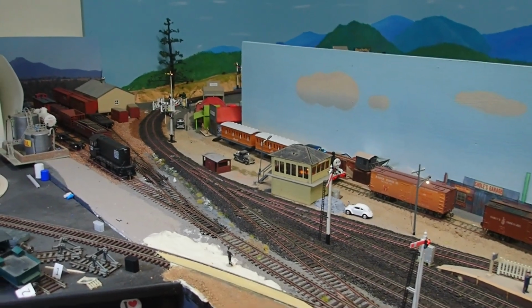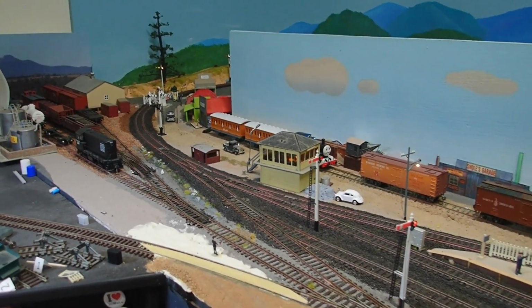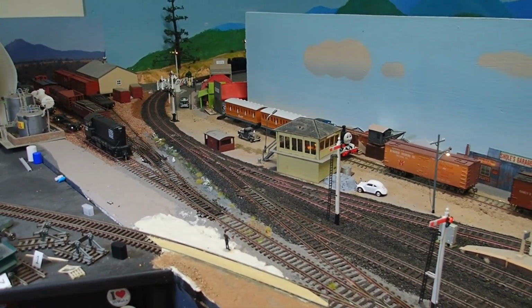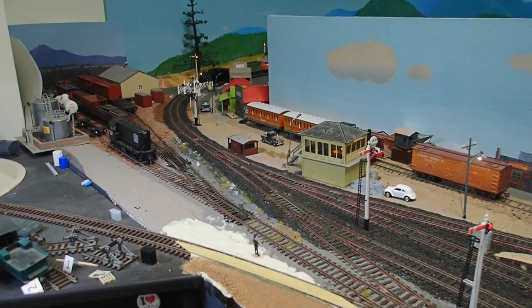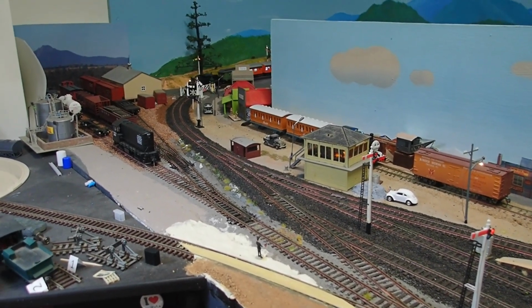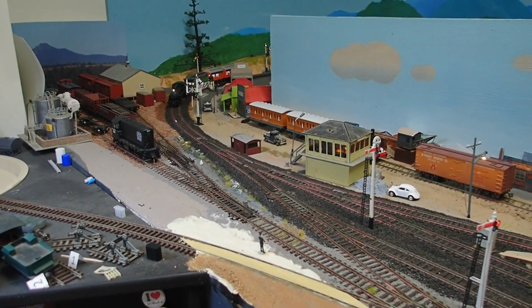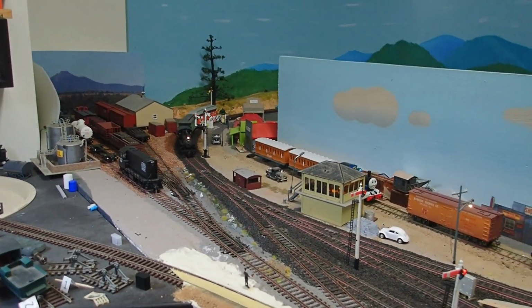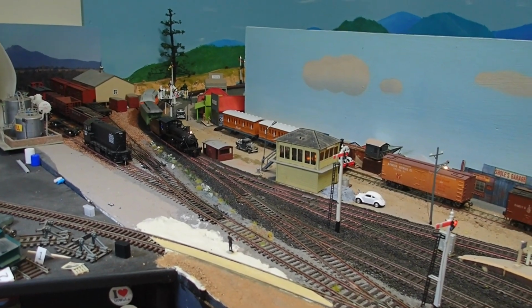Here we are back at the front of the layout, and this time we have a very special train. This is the inspection train. The owner of the railway is on the back of this train. Very special. It's not often we see this train on the layout. I'm surprised they put a steam engine pulling the two carriages. This one's an express train. It won't be stopping. It just goes around and explores the whole layout.